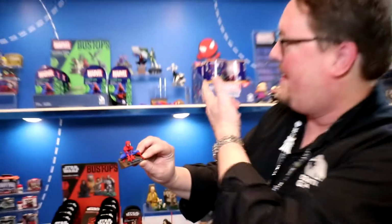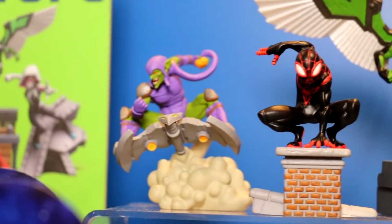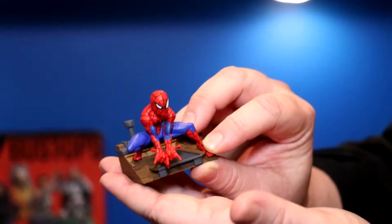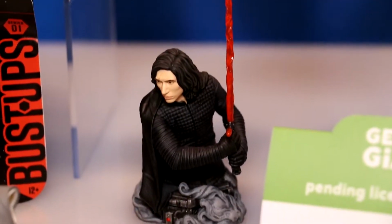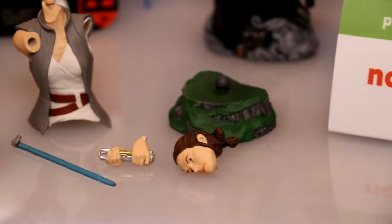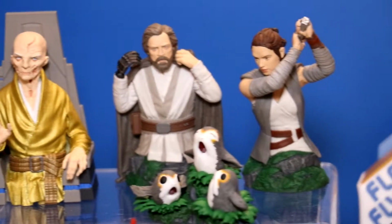So we've got Spider-Man, Spider-Gwen, Miles Morales, Vulture, and Green Goblin. And you can see they're really, really dynamic, brightly colored. Looks just like the comics that you know and love. And Star Wars, you can see down here, we've got Kylo Ren. There'll be 5 characters in the wave: Kylo Ren, Rey, Luke, Supreme Counselor Snoke, and then Porgs. Everyone wants to build a nest of Porgs.